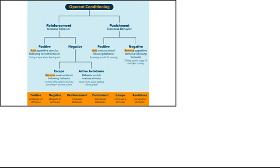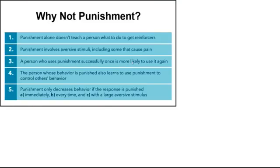But we run into issues with punishment for a whole bunch of different reasons. So these are kind of a great summary of some of the biggest ones. The first is that punishment on its own only tells us what not to do. It doesn't tell us what we should be doing instead. So we're not being told where to direct our efforts. So maybe a child is yelling and their parent gets mad at them, but they don't know what else to do to get their parent's attention. So what would be better would be if the parents encouraged an alternative behavior in order for them to do something productive instead of the behavior they don't want them to do.